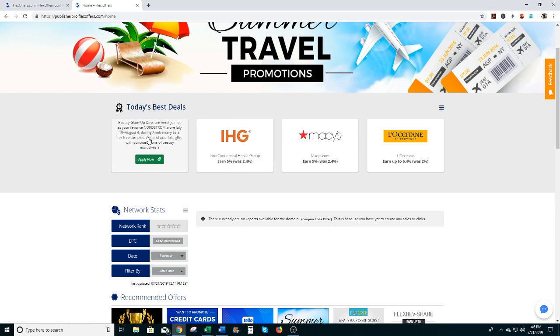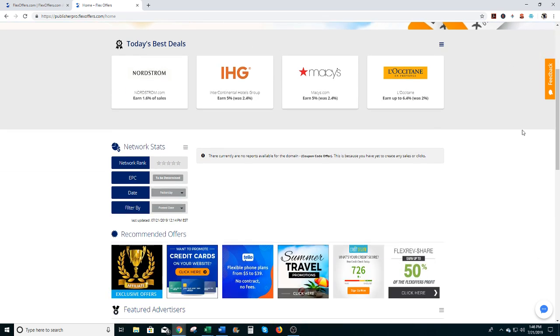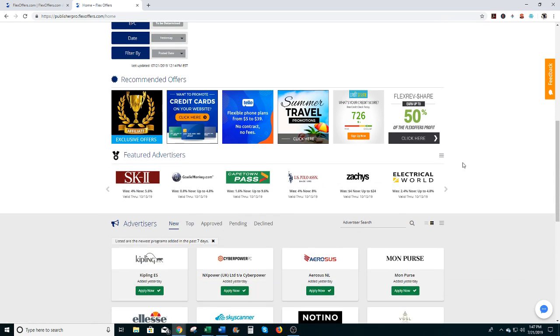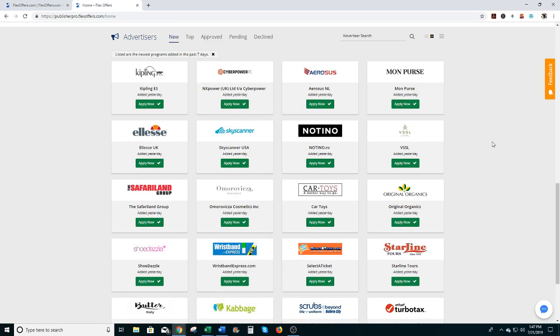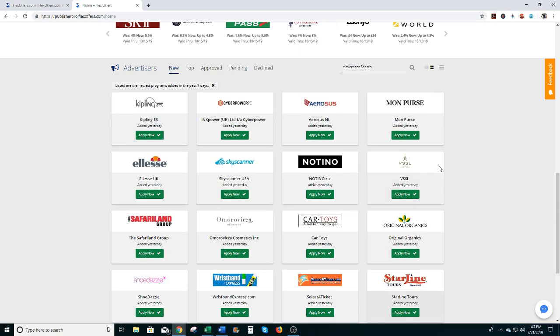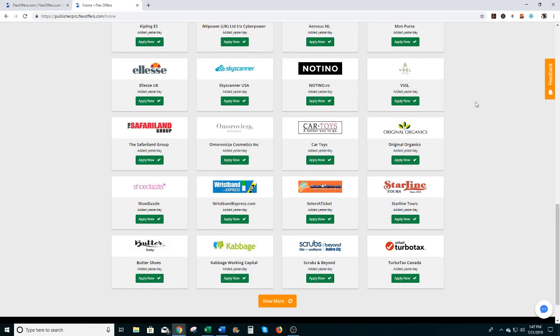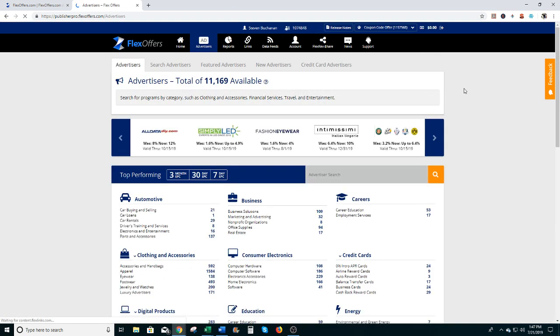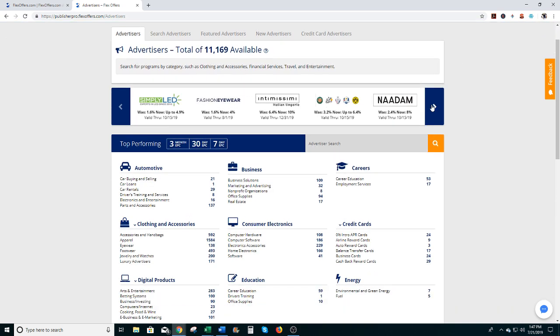And here, at the top, they have Nordstrom, Intercontinental, IHG, Macy's. You can come down, they even have credit cards. So in some cases, if you have to get especially approved, you can actually sign up and promote credit cards, if you have a business finance type blog. These are just a few of the different ones that are brand new to Flex Offers. One thing I noticed about Flex Offers, it's fairly easy to get approved for a lot of the programs. Not all of them, but quite a few. There's still some that are very strict and they make it very difficult.